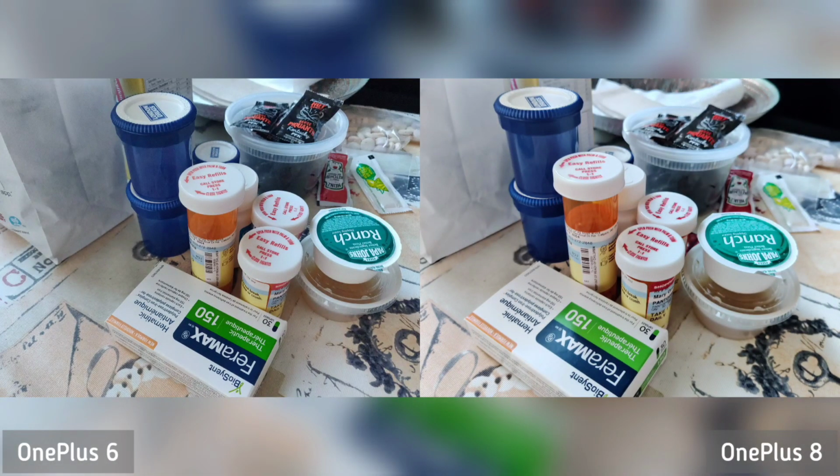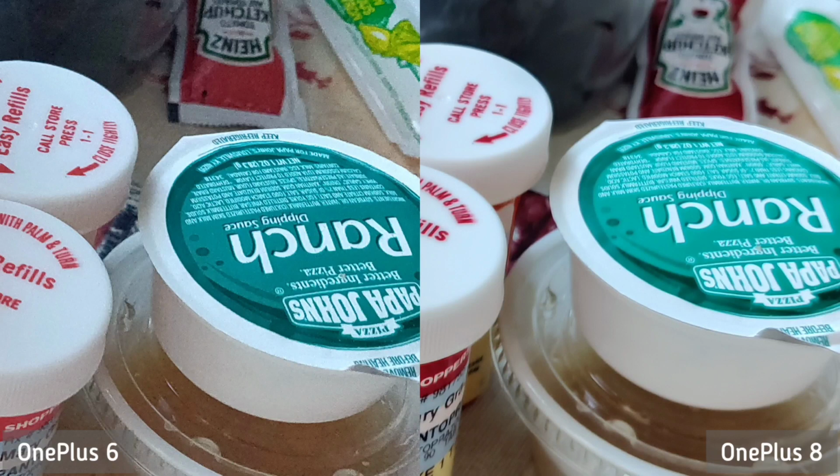On our next image, I took a shot of these random colorful things, and if we zoom in, Oneplus 8 is lighter, but I thought Oneplus 6 is sharper and natural looking. This might be a personal preference, but for me, Oneplus 6 is the winner here.